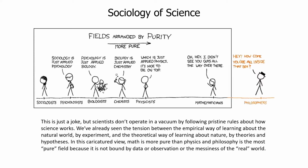We've already seen in the early history of science with the ancient Greeks there was a tension between two fundamental ways of knowing the universe. The empirical way of learning, by experiment, epitomized by Aristotle, and the purely theoretical way of learning about nature, by thinking about it, by theories and hypotheses, and this is the idea of Plato. Now, in this caricatured view, mathematics is more pure and more fundamental than physics, and philosophy, of course, is the most pure field at all, because it's not bound by data or observation or the messiness of the real world.